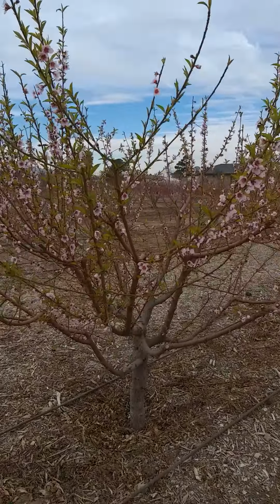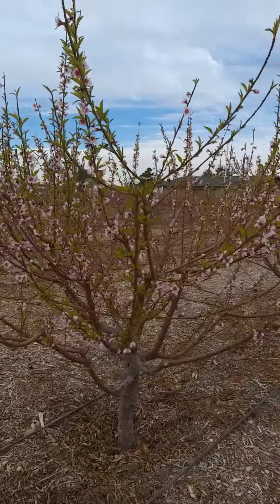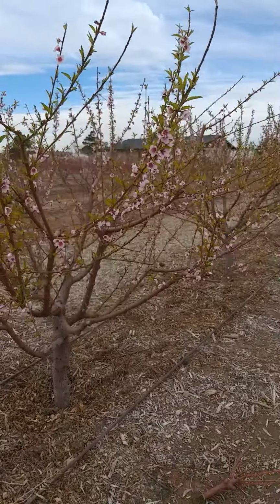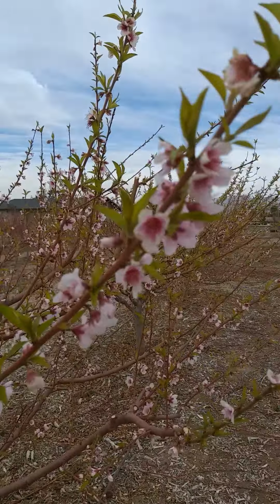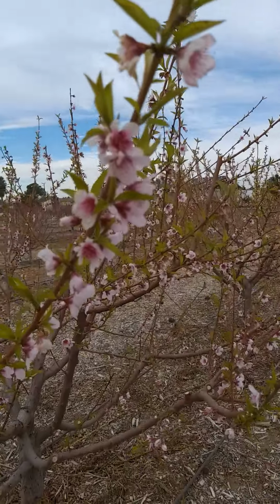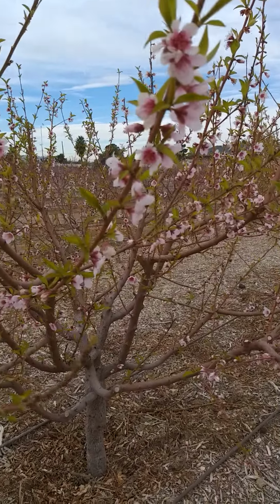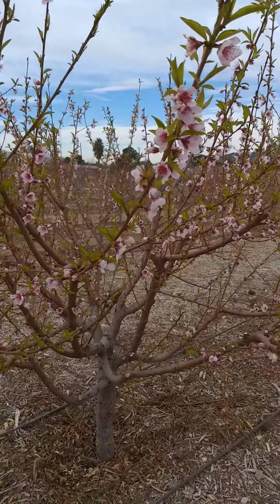This is one of the early flowering peaches. I'm not sure without checking the orchard database which one it is, but you'll see that the flowers are in full bloom, and we have been blooming with some of the earlier blooming varieties like Florida Prince. They've been open for about 3 weeks now.